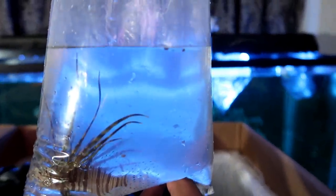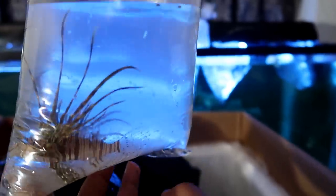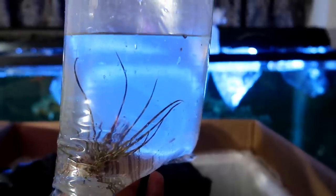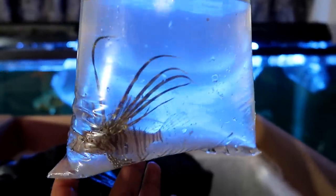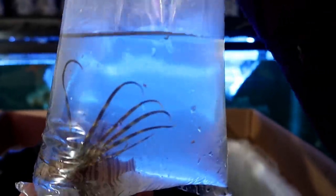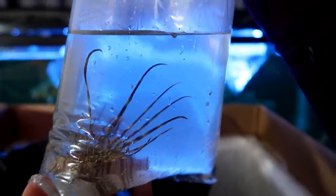Something really interesting about these guys, they are a venomous marine fish. So when they're being handled, you gotta be careful. Their venom is found around the sharp dorsal, pelvic, and anal fins. They're sharp like needles, so lionfish don't have a hard time jamming those into something.